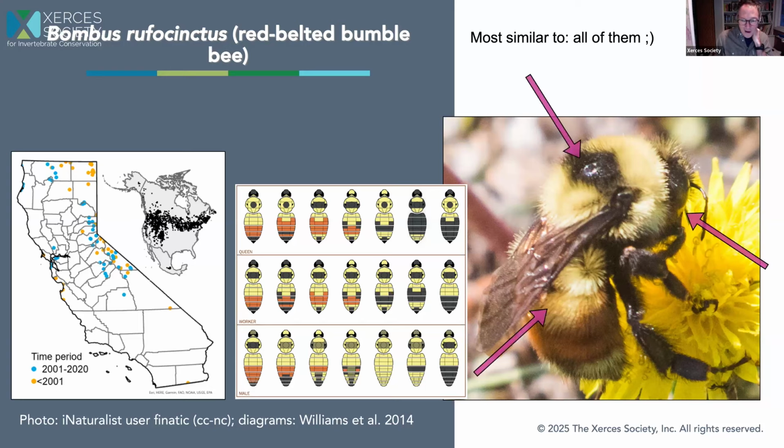It looks a lot like the first ones we looked at, the Western bumblebee and Franklin's. There, I've circled it in a black rectangle there. I mean, you can see the gross color pattern is just very similar to those guys. So in the Bay Area, you're going to be looking for this bee looking a little bit like all the others we've covered so far.